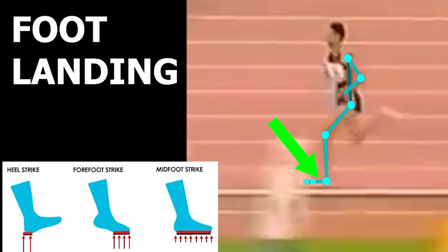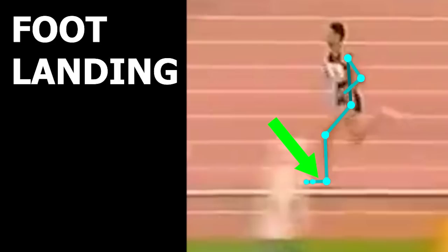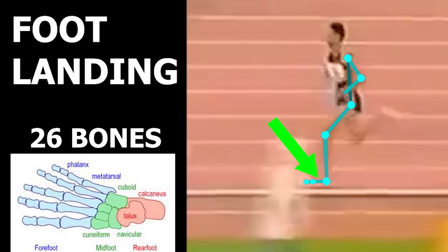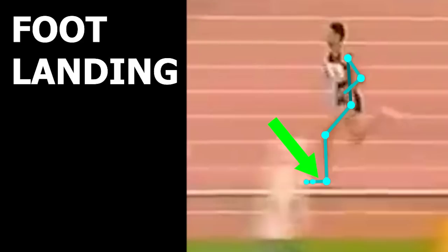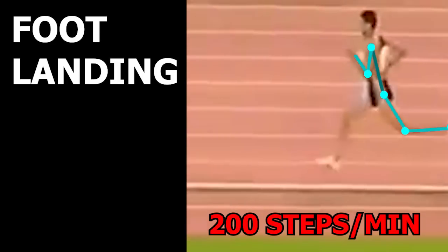Comparing these types of landing, theoretically the rate of steps may be slightly diminished with midfoot landing as the foot has to roll over even more as it goes from contact on the ground to swinging forward. However, El Guerrouj is not really impacted by this. One of the reasons is the natural properties of the foot. There are 26 bones in the foot, and this allows for the foot to be flexible and adapt to foot rollover. You can see this during this clip, as he still maintains a high cadence of around 200 steps per minute.